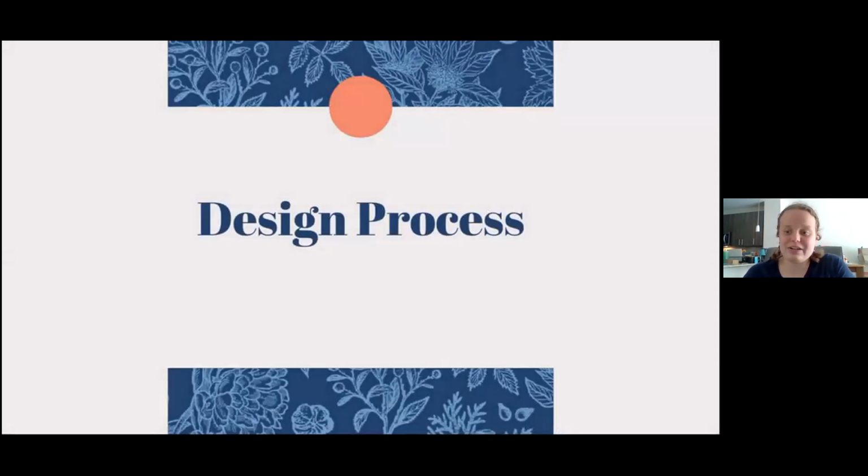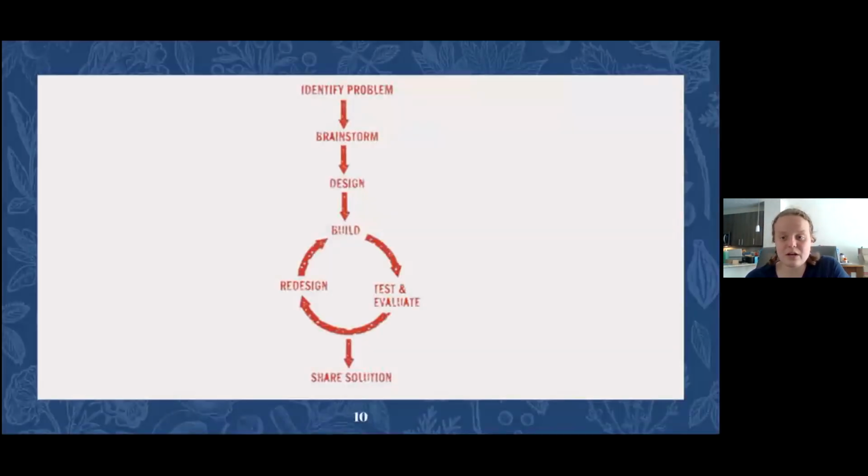So now we're going to get started on the design process. I will go over what you need to do in each step, but you'll need to pause the video in each step in order to take the time you need to go through the actual design process. So here is just one example of what the design process can look like. There are millions and millions of different versions of this, but most of them follow the same basic steps.